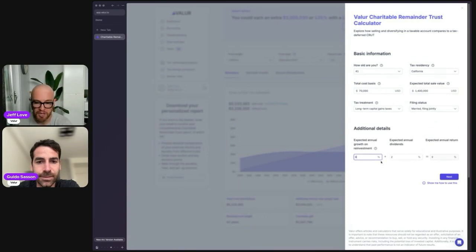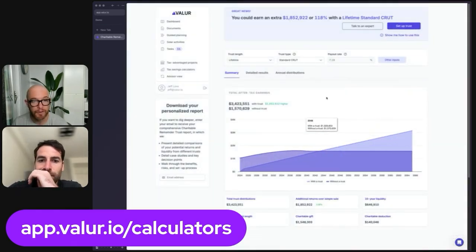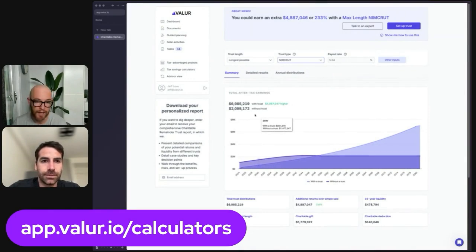Let's assume modest 6% growth, 2% dividends. You can go onto this calculator, by the way. Maybe you want to put the link up as a banner. But you can model this for yourself, and you can see the results. If we model a longest possible NIM-CRUT, for example, you can see the numbers that we showed you on that slide. $7 million with a trust, 2.1 million without.